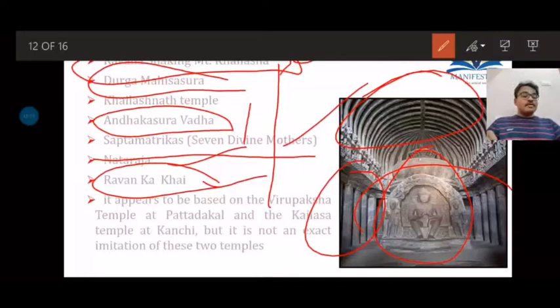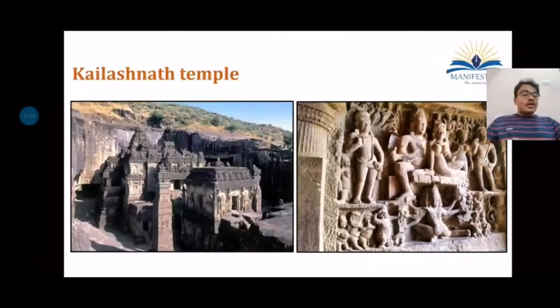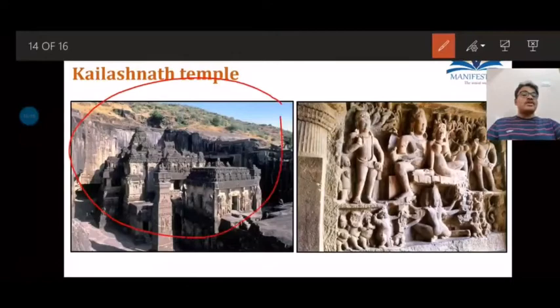Ellora is prominent for one more thing, that is the Kailashnath temple. The Kailashnath temple represents the climax of cave architecture. See, this is a freestanding temple, but we call it the climax of cave architecture. Why are we calling it the climax of cave architecture? Because the technique used here is similar to the cave architecture construction style.